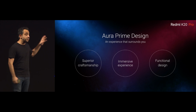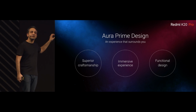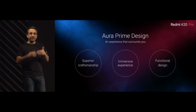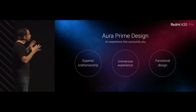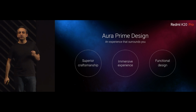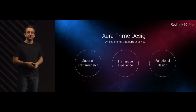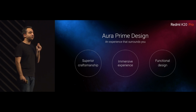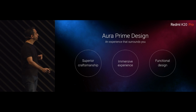You have an immersive experience. How immersive is that phone? And of course, a big focus on craftsmanship. The materials that we use and the way it looks, all of that matters. And culminating into all of this is something that we call Aura Prime. This is the peak design that we've managed to achieve on the Redmi series. And let me introduce the very first variant or the very first color to you here.